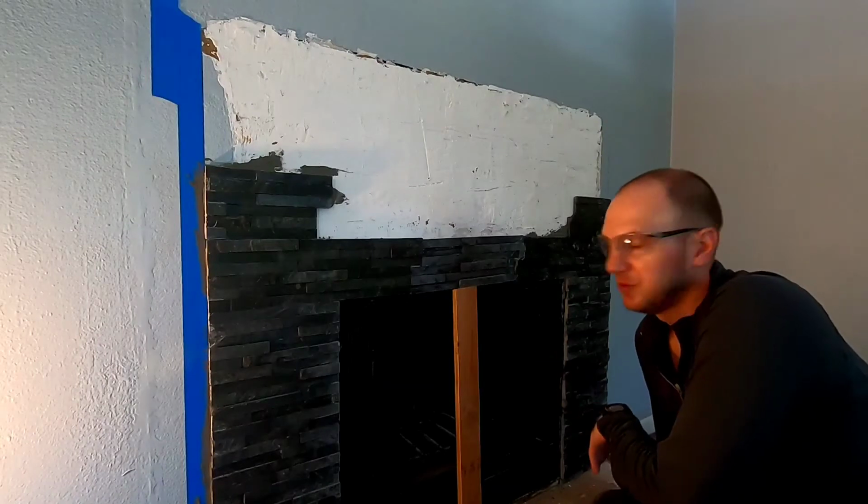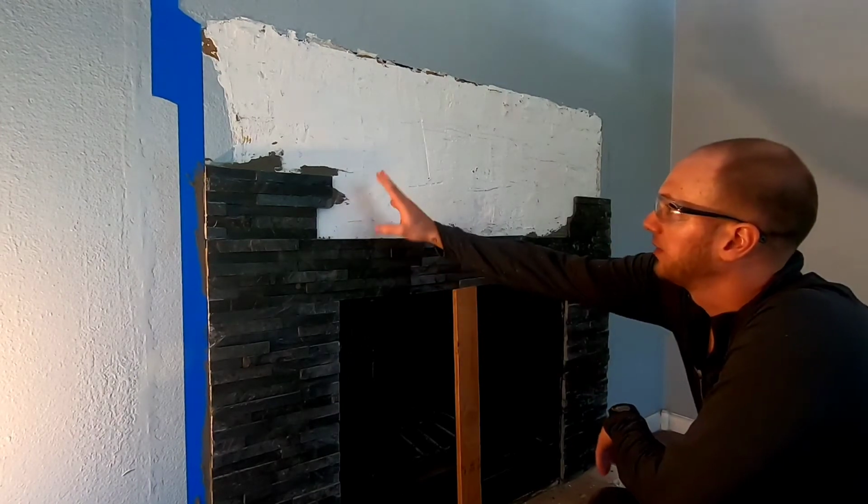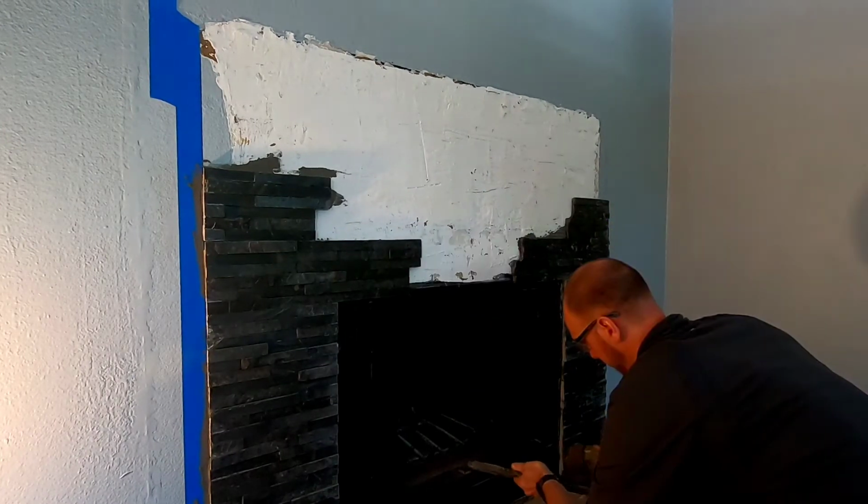So I went outside and made a few cuts. I should be able to make pretty quick progress here now. This is going to be a good prop for this here, and then the rest should be able to hold the weight.